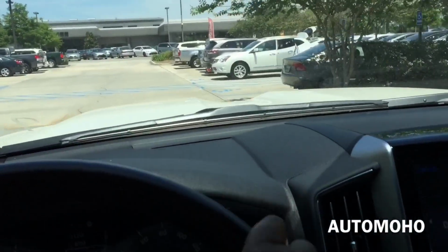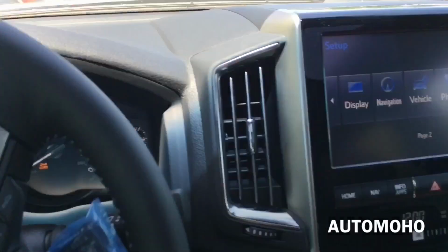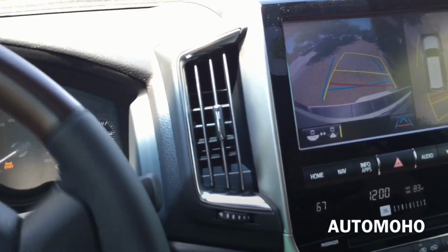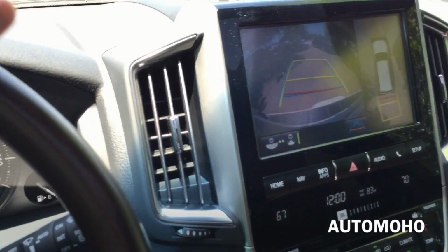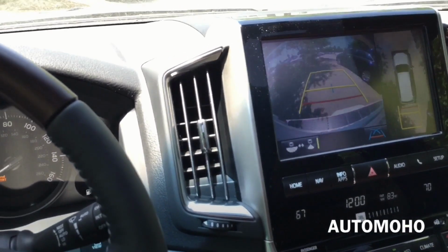So here I found the original parking spot. I'm going to put it back into its place and show you what it's like backing up. As you can see, once I put it into reverse, the backup camera and over-the-top camera will appear on the multimedia screen with guidance lines that will help guide you back into the parking space. So overall, I would highly recommend this vehicle for anyone with a family and a lot of kids.